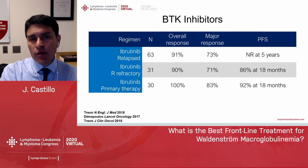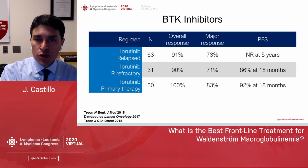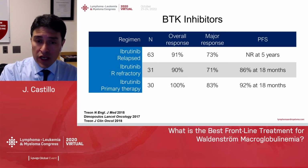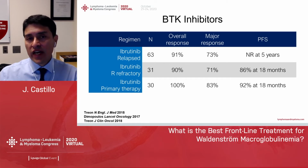So BTK inhibitors, specifically ibrutinib, have already been tried in patients with Waldenstrom's. The seminal study on top: 63 patients with a 91% overall response rate, 73% major response rate, and a median progression-free survival that has not been reached at 5 years yet. We have also a study on rituximab refractory patients with very similar findings, and actually ibrutinib in primary therapy, in frontline therapy, which is what brings us here together: 100% response rate in those patients with an 83% major response rate and a PFS at 18 months of 92%.